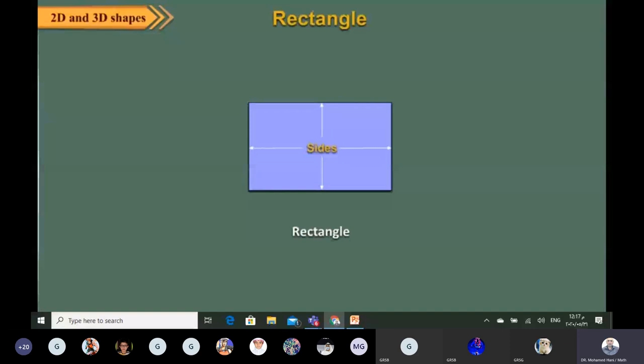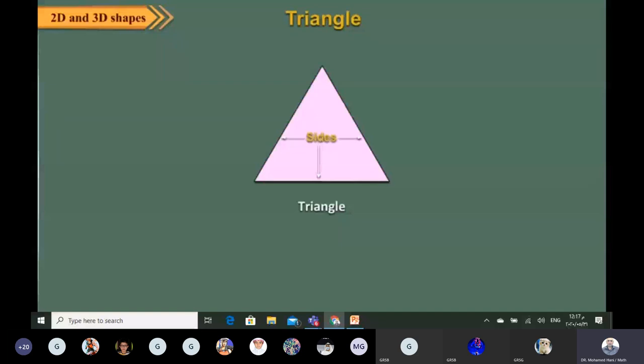The opposite sides of a rectangle are equal. It has four vertices. Triangle. A triangle has three sides. It has three vertices or corners.